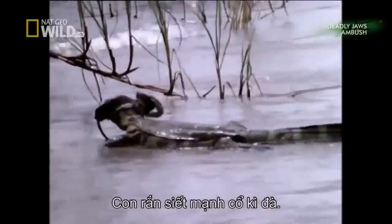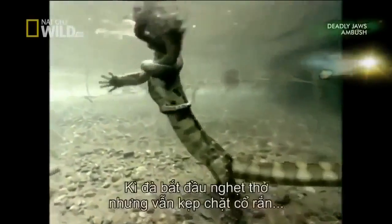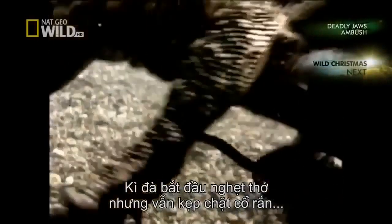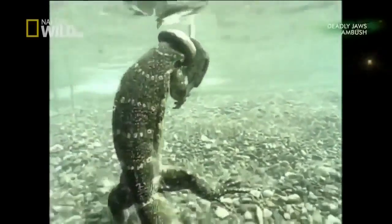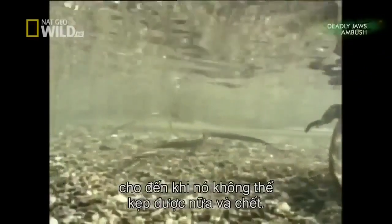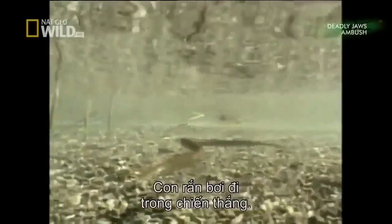The snake seems to get a good grip on the lizard's neck. The lizard begins to suffocate, but maintains its iron-locked grip on the snake's neck. Until it can't hang on anymore and finally dies. The snake swims off victorious.